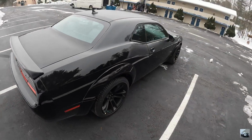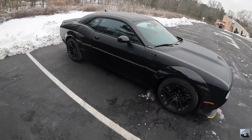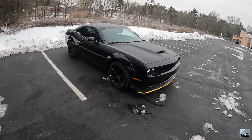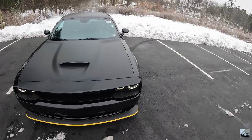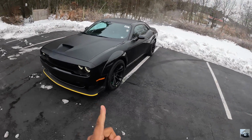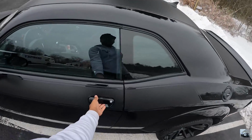Man, oh man. 392 badge is actually like printed into the car. This car's sharp. Guys, I would tell you the gas mileage ain't the best, but it's miles for miles on this car. All right, let's take this thing for a drive.